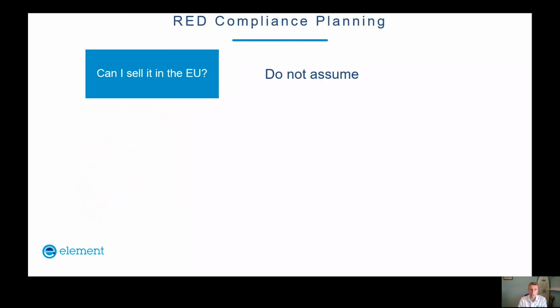Well, first things first, can I even sell it into the EU? You might have had an idea of a product and it's a great idea based on what you think you can build. Or maybe you've got a product which sells perfectly well in the USA or Canada. Do not assume that it can always be sold in the EU. The frequency bands may not be the same, or the laws about which types of product are permitted may not be the same. If it cannot be sold anywhere in the EU, then you cannot CE mark it and you cannot place it in the market in the EU.